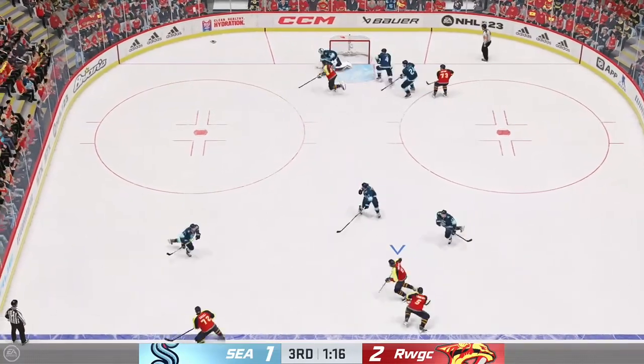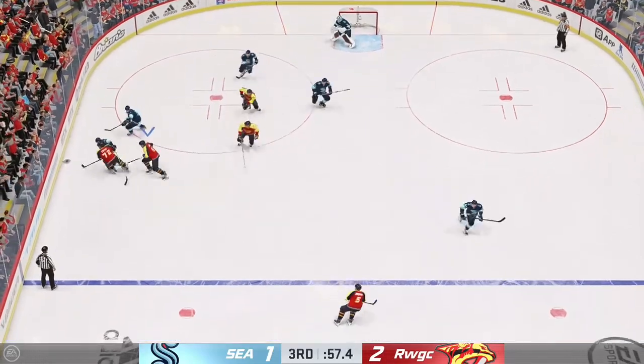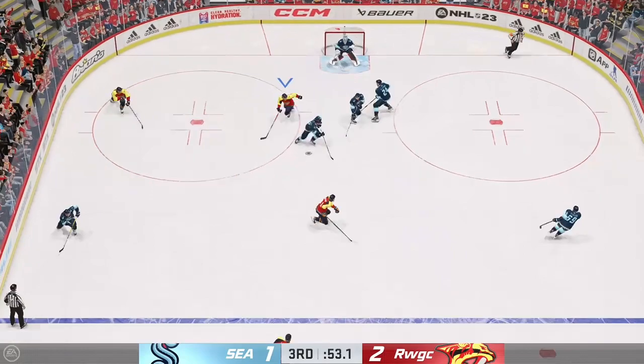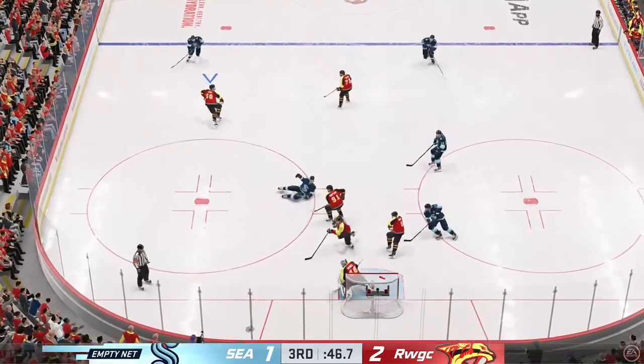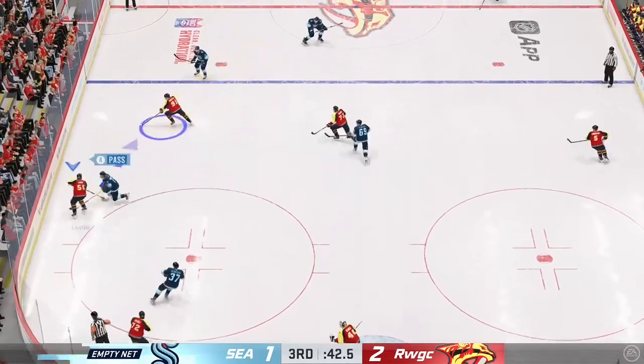Right up on the point. They're in the final minute of regulation. Oh, and that's poked away in the offensive zone by Shekhar. And now it's over to Oshie. Right up the gut into the attacking zone. There's a solid collision. Phoenix has possession of it now.